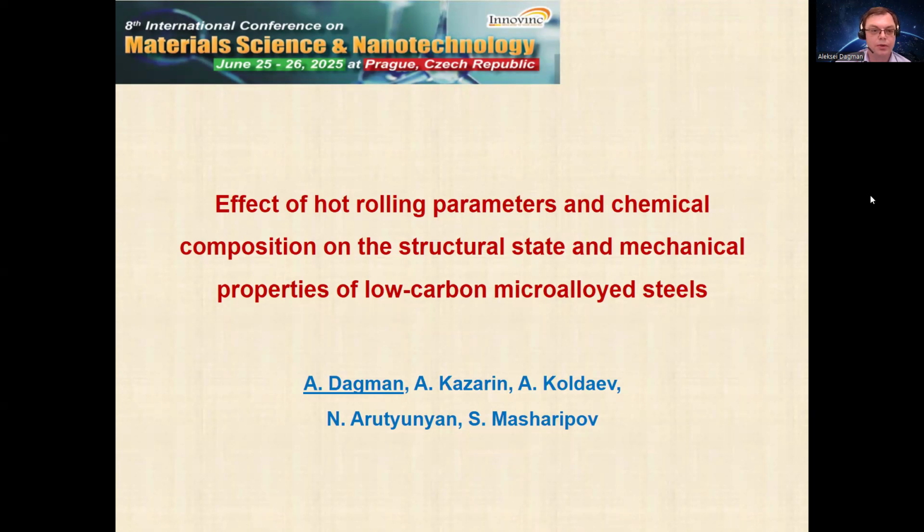I am glad to present to your attention a paper with the following subject: effect of hot rolling parameters and chemical composition on the structural state and mechanical properties of low-carbon microalloyed steels.